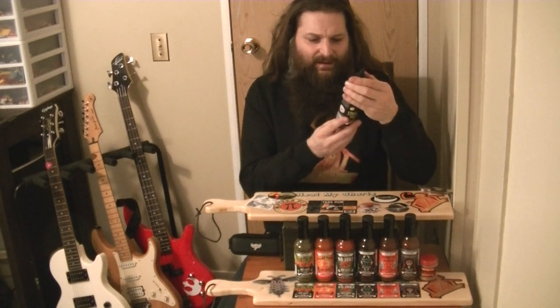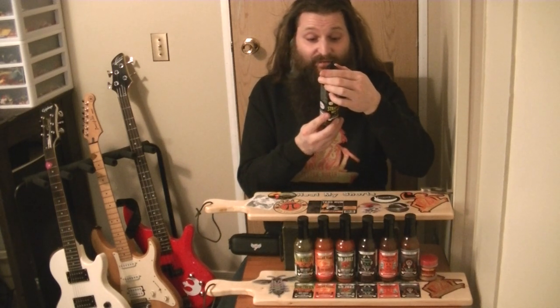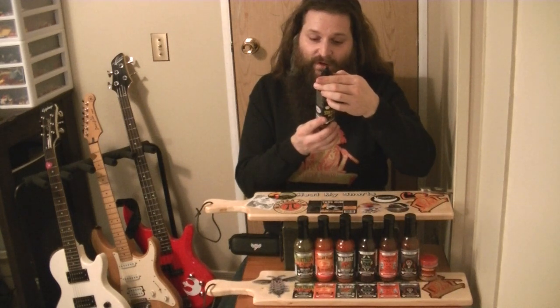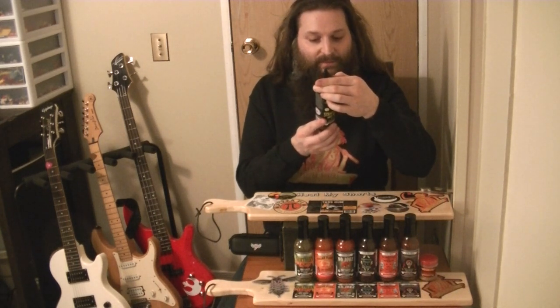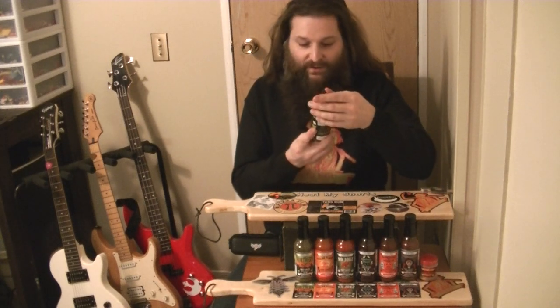Excellent. Here's the ingredients. Wildflower honey, red chilies, and vinegar. Store at room temperature. As a natural product, honey may crystallize over time. However, it does not expire. Made in Ontario, Canada.